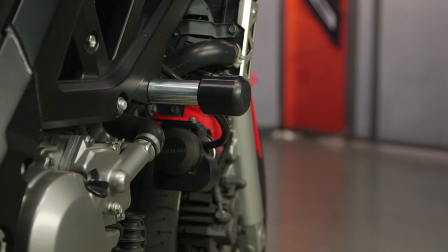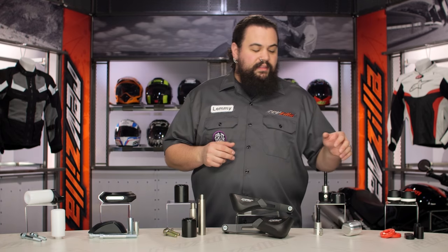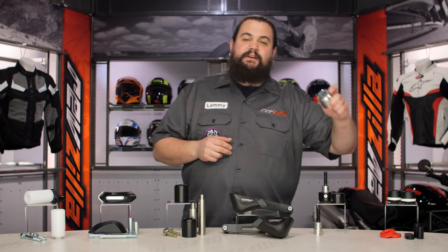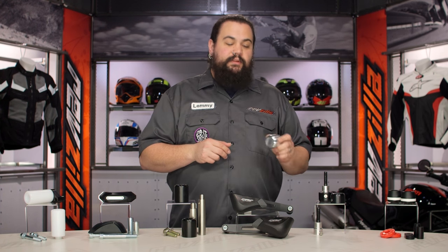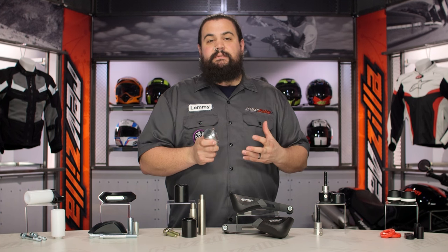Sometimes you can sneak a replacement slider on there without having to disassemble the entire bike. That can be kind of nice. One of the other reasons Woodcraft stands out to me is because they offer some choices as far as replacement pucks are concerned. When I say that they offer some choices, you have a choice first in material.